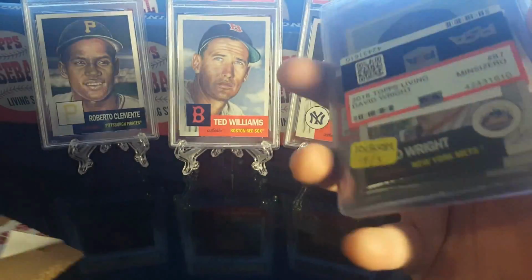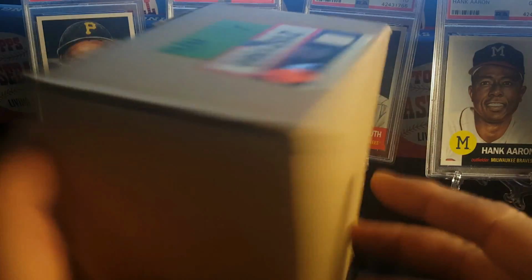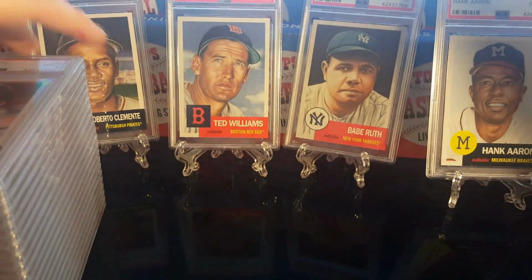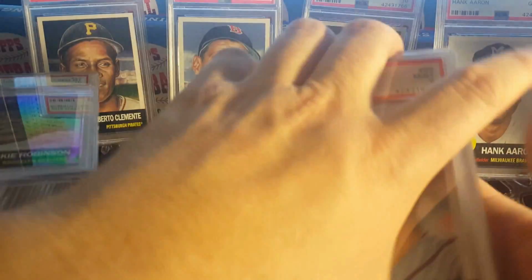Alright, well, I'm definitely contacting Topps about these. First time for everything. I guess I'll look that up when I'm done with my video. I'll look that up and find out what it means. It's about 5 more boxes to go. 4 if you don't count this one.